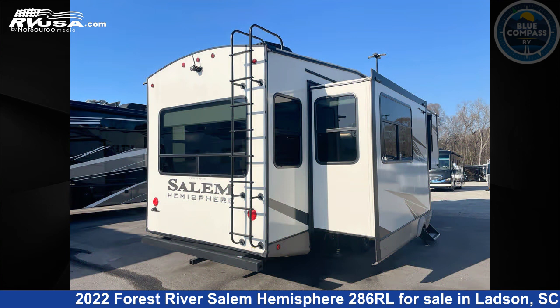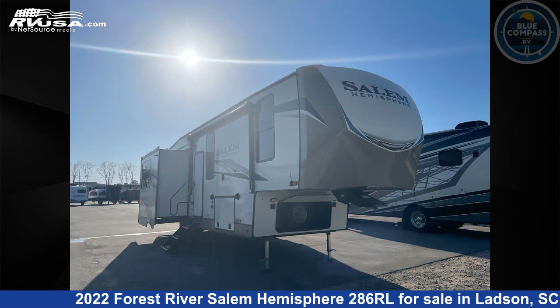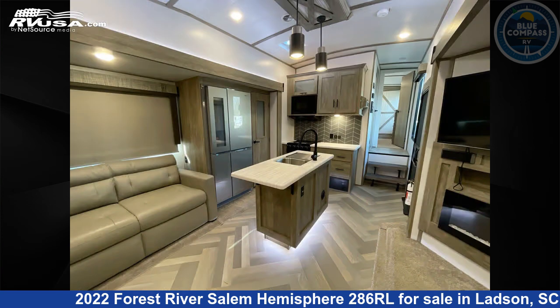This used Forest River is 33 feet 0 inches in length and features sleeps 3, slideout, and 57 gallons freshwater capacity. The floor plan layout of this fifth wheel features front bedroom, kitchen island, rear living area.